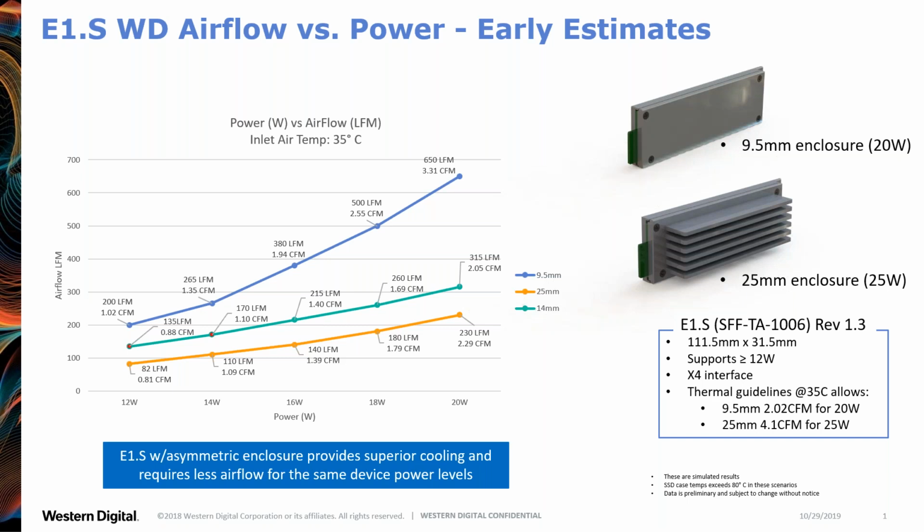So we presented that data at FMS, which basically said that on the 25 millimeter asymmetric E1.S, we were running a little hot. We were closer with the 25 millimeter, but with the 9.5 millimeter, if we took it to 20 watts, we needed a lot more airflow. So we tried to find the sweet spot, like you were talking about. At 14 millimeters, this is the data that we just simulated. It's just a little bit of data.